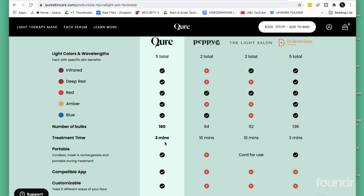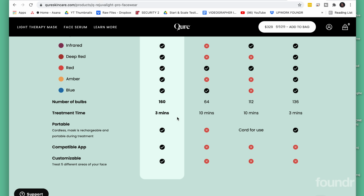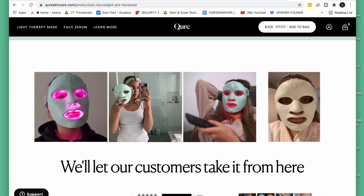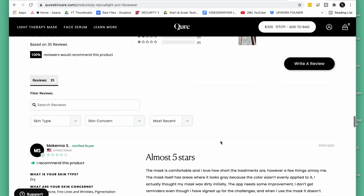It's like, this is how many wavelengths we have. This is the treatment time that we have. This is the number of bulbs, and is it portable? Is there a compatible app? Is it customizable? Yes, yes, yes. So it's a really good way to be able to position your product in relation to your competition. So I've got some reviews, got a review section down here.